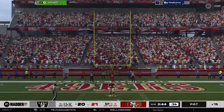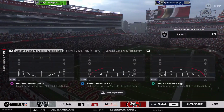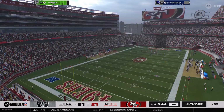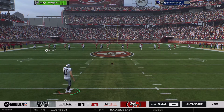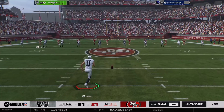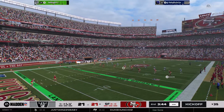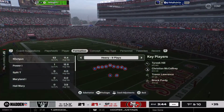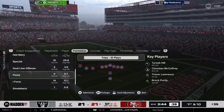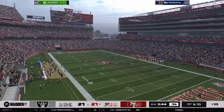This game is so weird, bro. This guy jumped, did a 360 catch while stiff-arming two guys with one hand. Raiders tie this game at 21. Make it make sense, bro. Like, make it make sense. He jumped over the 20 to the landing zone, did a 360, caught the ball, and then stiff-armed two guys with one hand.